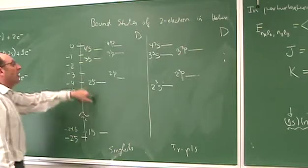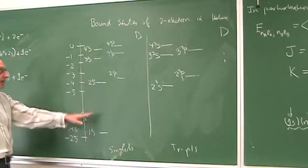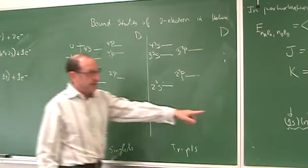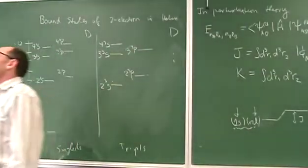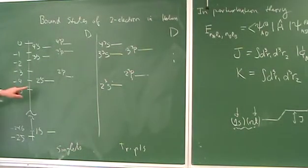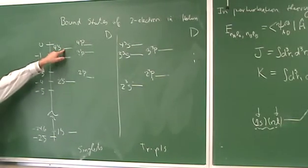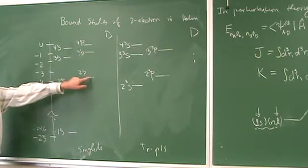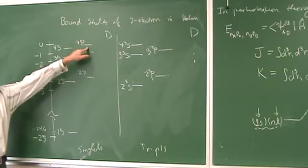And each one of these corresponds to a particular configuration. All of these have one of the electrons in the 1s orbital, and then the other electron is in an excited orbital. In this case, it's excited in the 2s, the 3s, or the 4s. And this is excited in the 2p, 3p, or 4p states.